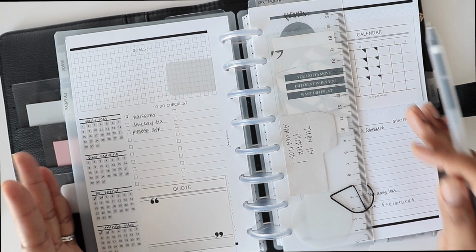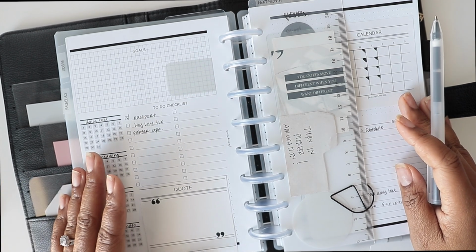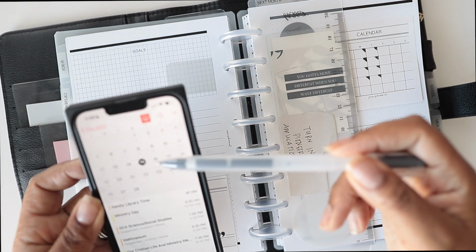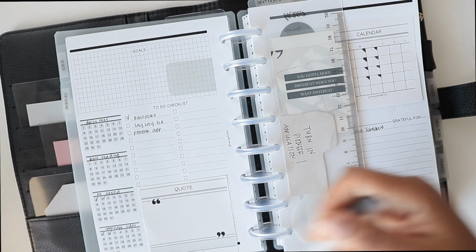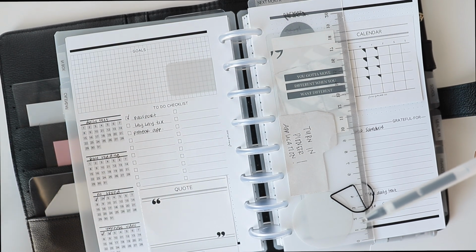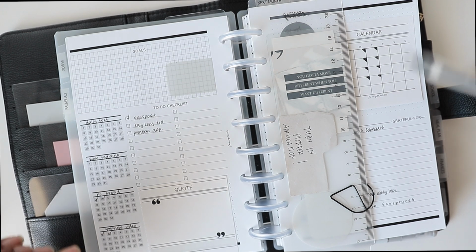Now, of course, as always, I recommend having a paper planner, but if you are just a digital person, you can just do your phone as well. Because again, this is a calendar. So if you just feel like this is too overwhelming for you to keep track of, then just do it on your phone and set a reminder for yourself so that you don't forget those things. And you are going to have it all together.